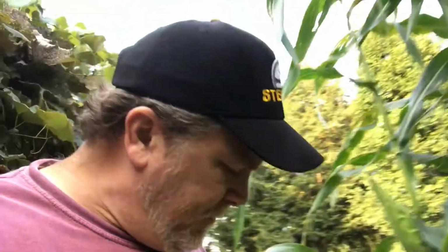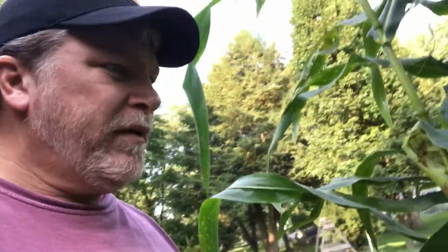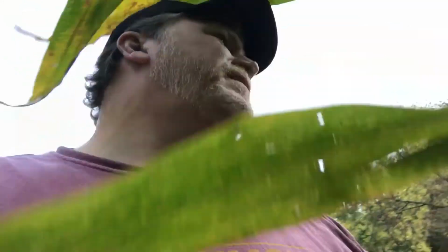Still got some smaller ones here. Not really sure what we'll be using those for. I'm going to pick all of these off, I guess. We'll get a final tally and see what we got. But looks like each stalk averages just one ear of corn. Go back over here and make sure I get them all. I think I got them all.